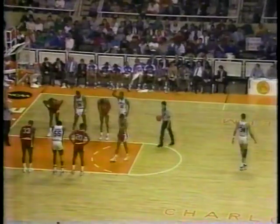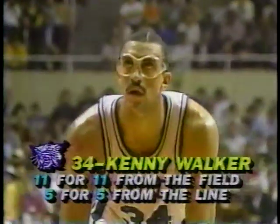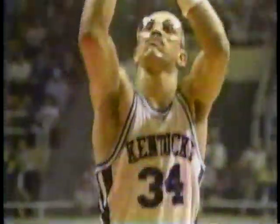6 minutes, 41 seconds left to go. Walker with 26 big points. Make it 27. Walker does it on the offensive end and the defensive end, as we mentioned before. But watch how you make yourself smaller. When you double clutch like that, Kennard Johnson made himself smaller, and you can't do that against Kenny Walker. Walker out of Roberta, Georgia.